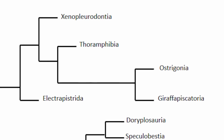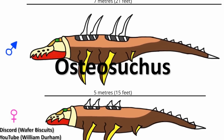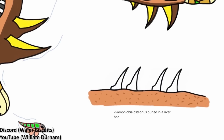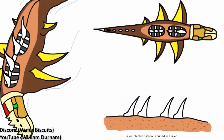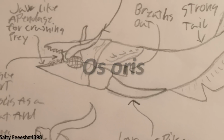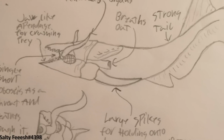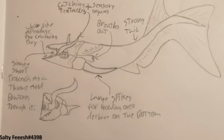Next is the group Ostrigonia, composed of more aquatic Gomphiobians. The Ostrigonian Osteosuchus is an ambush predator that submerges itself in sand, giving the appearance of a deceased organism, before quickly striking out at unfortunately close creatures with its powerful pseudojaws. Os oris is another aquatic predator in the lineage, utilising its modified outer proboscises as sensory organs to detect the presence of prey which it then dispatches with its pseudojaws.